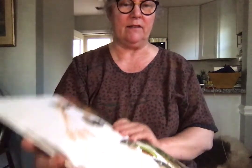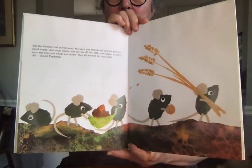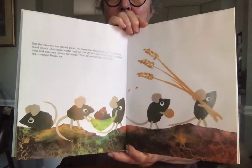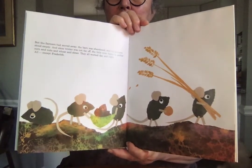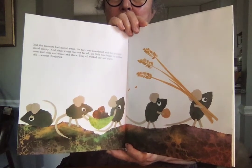But the farmers had moved away, and the barn was abandoned, and the granary stood empty. And since winter was not far off, the little mice began to gather corn and nuts and wheat and straw. They worked day and night, all of them except Frederick. Do you know anybody who doesn't work at cleanup time sometimes? I think that was Frederick.